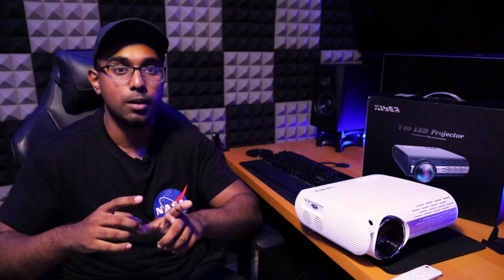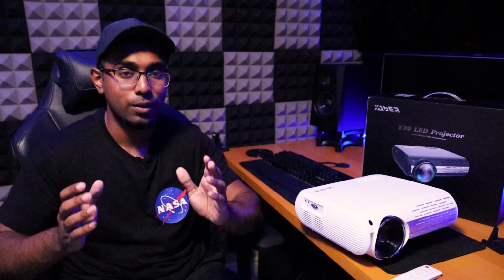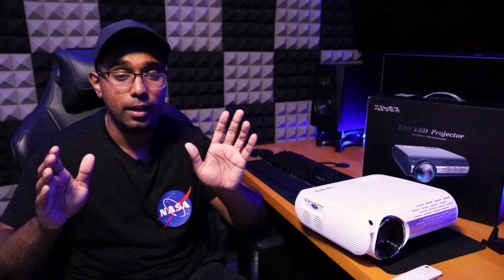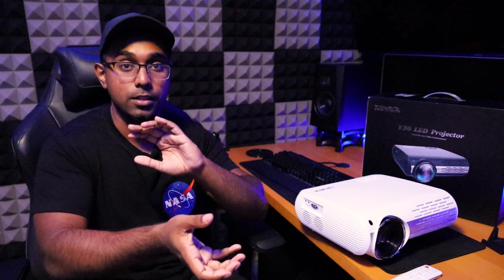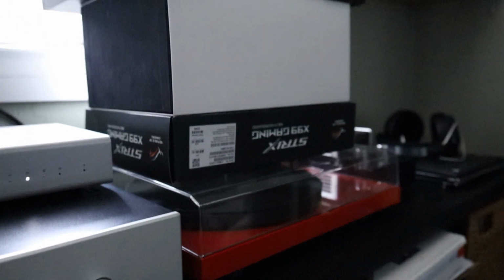So the initial setup for this projector is going to be a bit more involving, especially if you have OCD and you want a really nice picture that takes full advantage of your screen size and has a perfect rectangle, not a trapezoid or a misaligned screen. What I mean is that my vertical lens shift was stacking boxes under this projector, and my horizontal lens shift was physically moving it left or right until I got it aligned and centered in the screen.